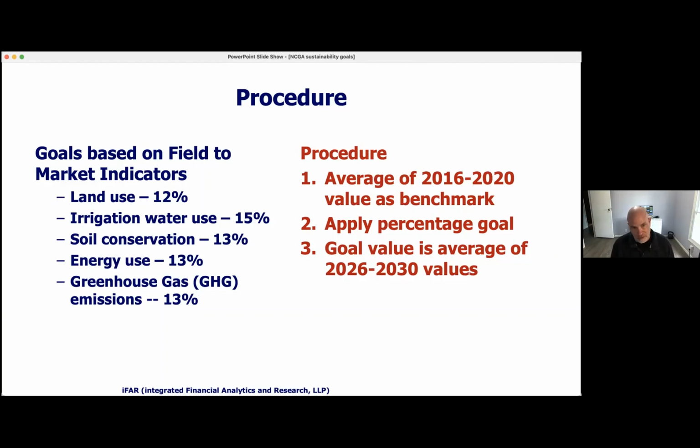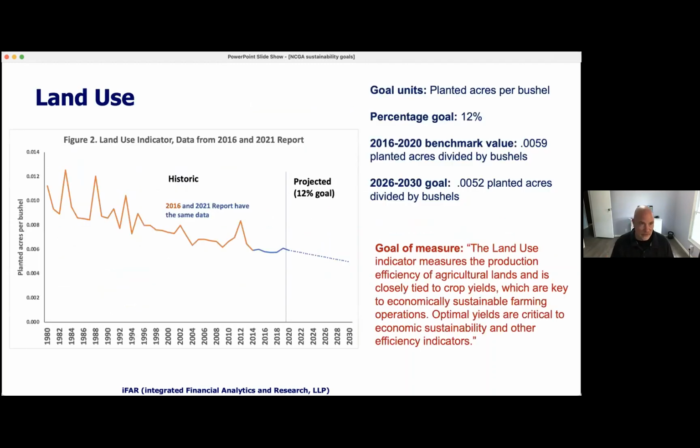We downloaded it, read all the appendices, as well as quite a few other materials. Then we took those average benchmarks, applied the percentage goal, and came up with a goal value for the 2026 and 2030 values. We believe that you need to get an average, because one year could make a goal go up or down. The reason it could go up or down is yields, for example. Just take the 2012 drought and put it in or out of one of those goals, and it can have a pretty direct impact on those goals. What I'm going to do now is go through each one of the goals and show you what the land use, irrigation water use, soil conservation, energy use, and greenhouse gas emissions would look like, and what the 2026 and 2030 values are. Land use.